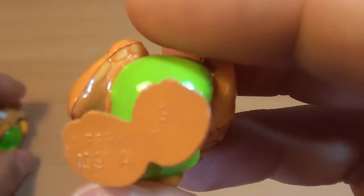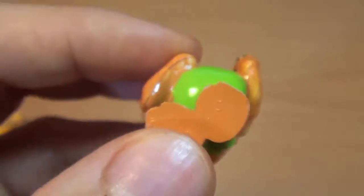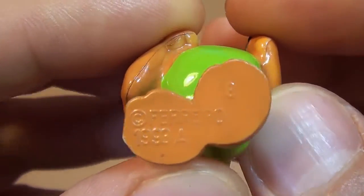This figurine has, for example, A9, and this figurine has A8.